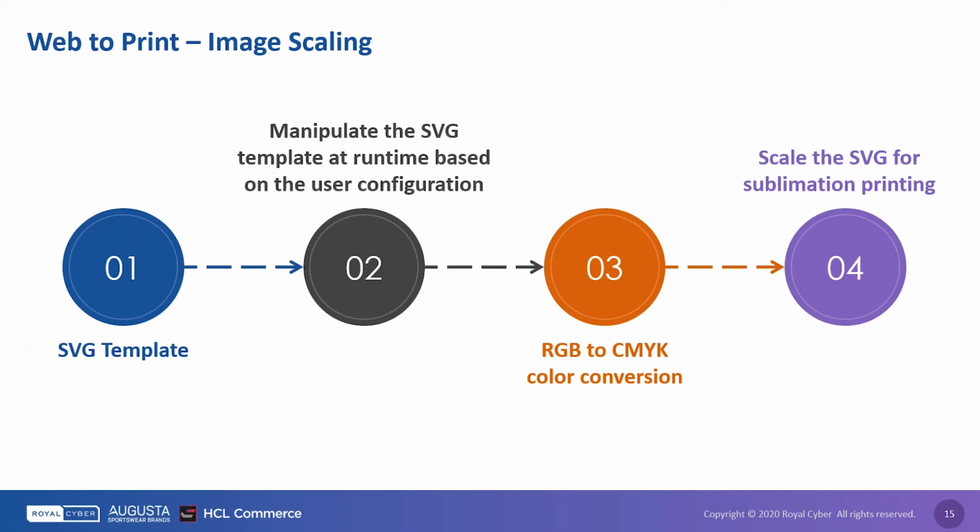An SVG file is nothing but a vector file. It can be scaled to any level. That is again a standard web standard which we have used for this. For every design which needs to be printed, we have an SVG template. What we are doing with that SVG file is, based on the user's configuration, we manipulate the SVG file at runtime. The SVG file will initially be flat and plain.